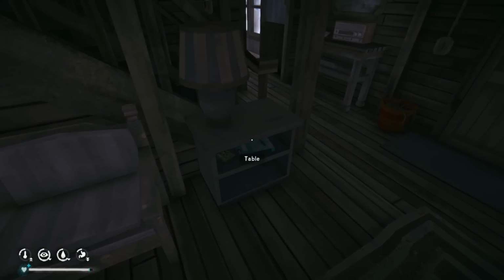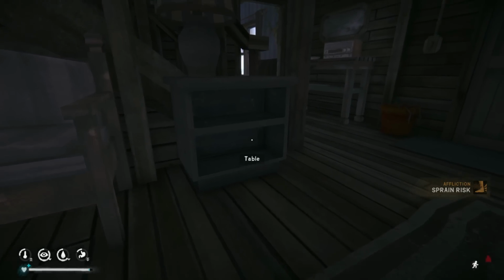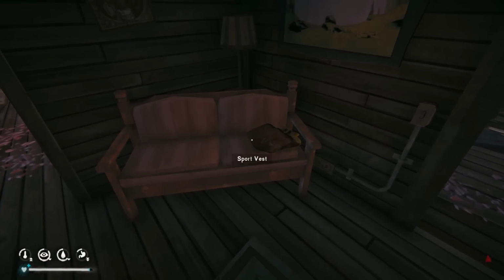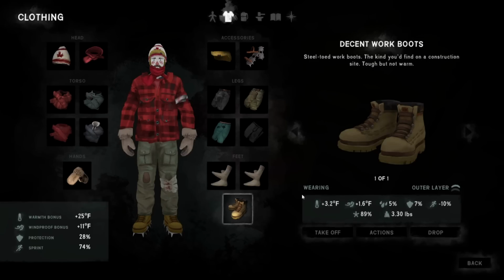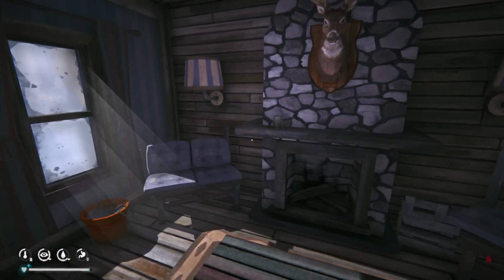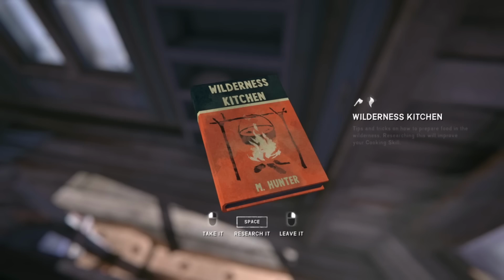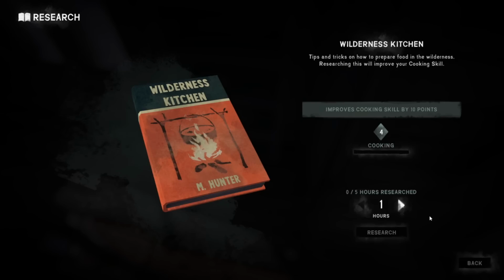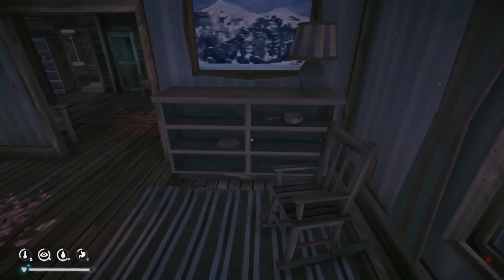Nothing in the backpack. Nothing underneath the couch. The bench, rather. Sports vest. Take a peek at what we're wearing. Yeah, not really a fan of the sports vest, so we'll leave it. More books, more firewood. Good. Alright, hey, another cooking book. That'll be good. Yeah, we'll take that. That'll help us on the grind of cooking 5.